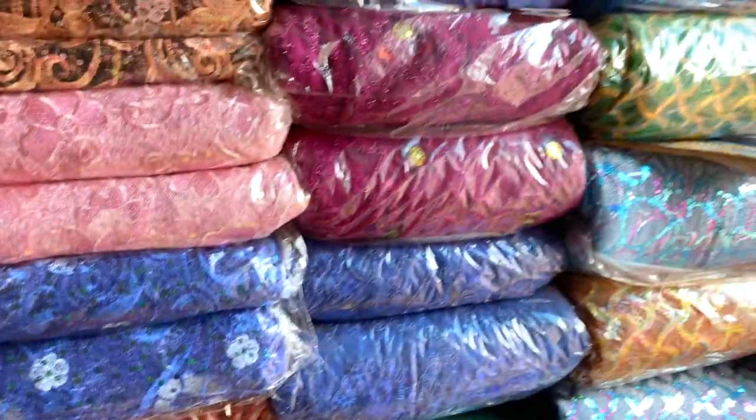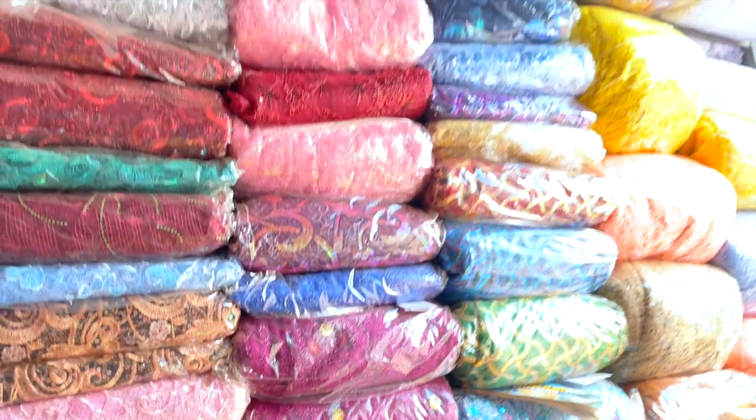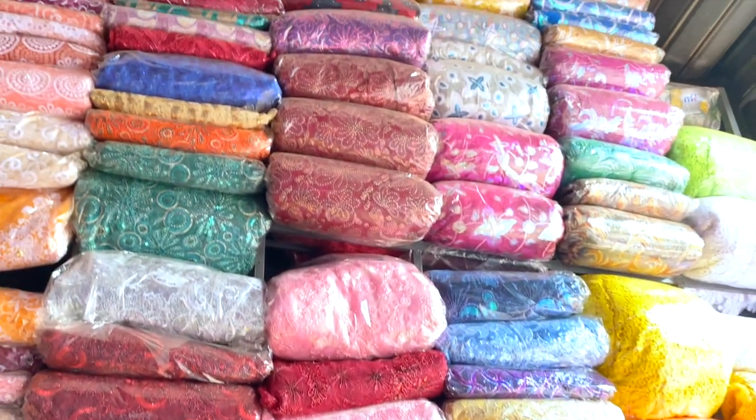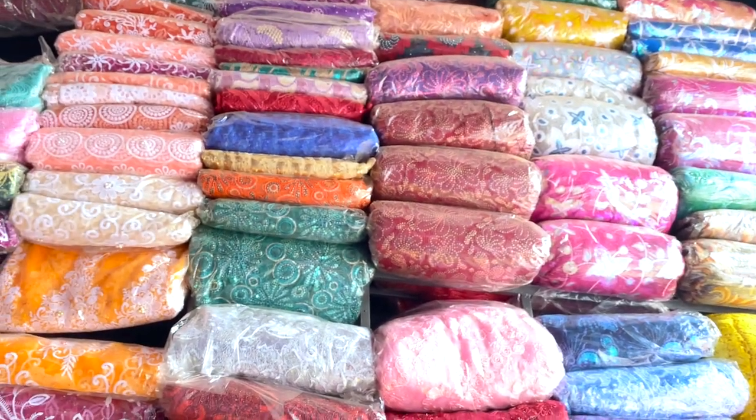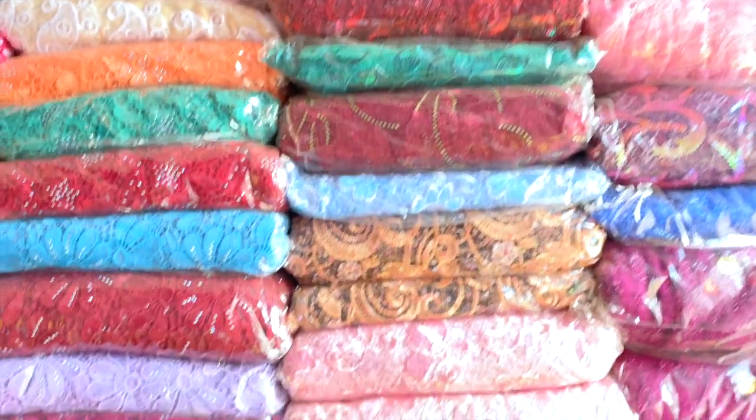Hey guys, I am currently in a store called Bolamart Fabrics, and they sell different kinds of lace, from cord lace to tissue net to jerget to ashoke and lots more. So yeah, let me show you guys around.